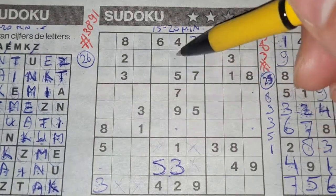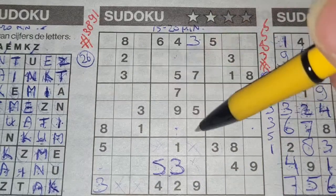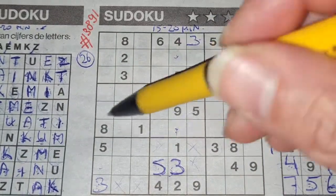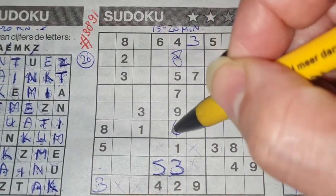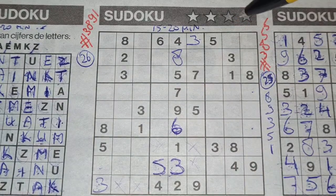Then we have two numbers left in the middle column for the numbers 1 to 9. The 6 is missing and the 8 is missing. 6 and 8. We have an 8 there, no 8 there. 8 should be here, and the 6 goes there. Alright.